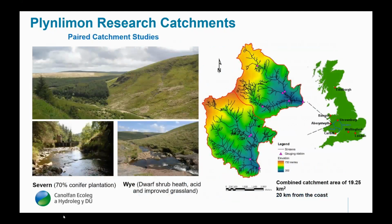Plynlimon is a paired catchment study. It's in mid-Wales, in the Cambrian Mountains. You can look at the map on the right-hand side and sort of tell where we're at. We're near the coast. We're just behind Aberystwyth within mid-Wales. The catchments themselves, there are two of them. The Severn catchment is actually the headwaters of the Severn River, which is the longest river in the UK. And the other site is the headwaters of the Wye, which actually forms the boundary between England and Wales for much of its length. So the downstream parts of these rivers are really important for a number of reasons.